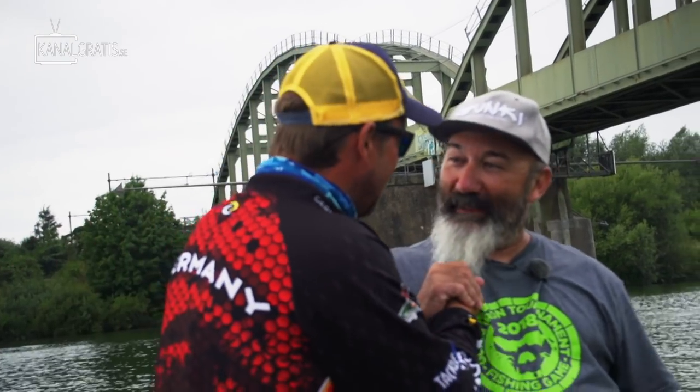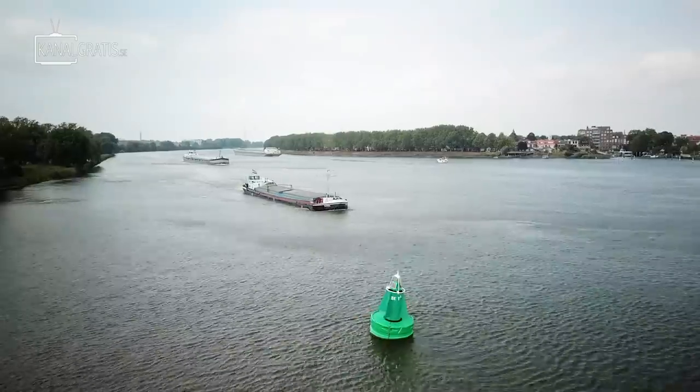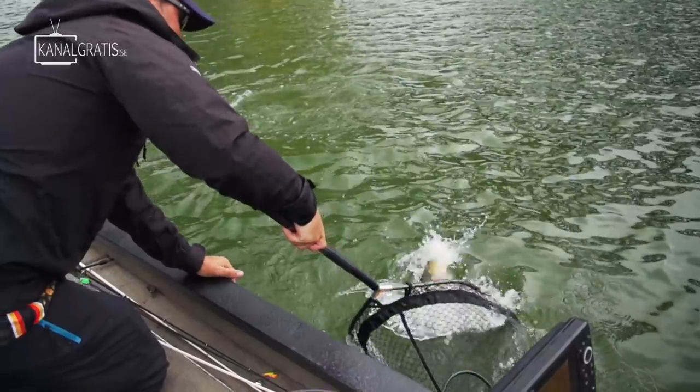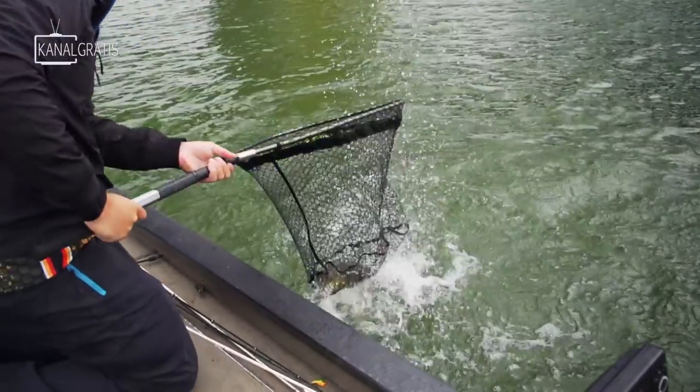And two big fish on topwater. Today we're gonna rock it. Yeah, let's get another one. Yes. A new topwater topfish caught by Team ILLEX Gunki, counting in on 45 centimeters. This one won't be too easy to beat for the other teams.